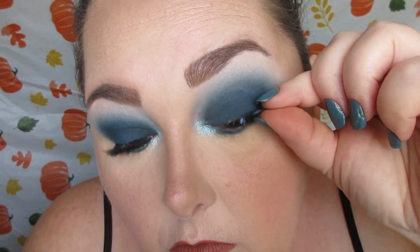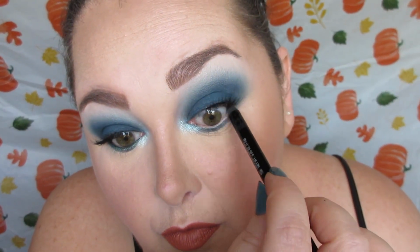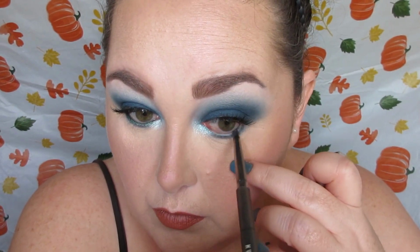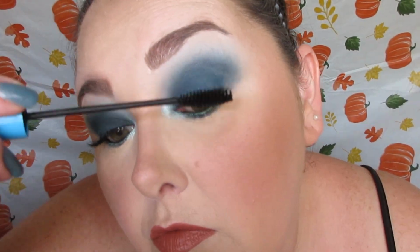Gel eyeliner from LaColors in Midnight Black, the Tightline Width, and the Sheglam Chromazone eyeliner. These are fantastic. Not only are they like duochrome, multi-chrome eyeliners, but once they are in your waterline, they stay put all day long, and they are the prettiest shifts. And this AOA Studio Duoflex mascara to match my real lashes with my false lashes.